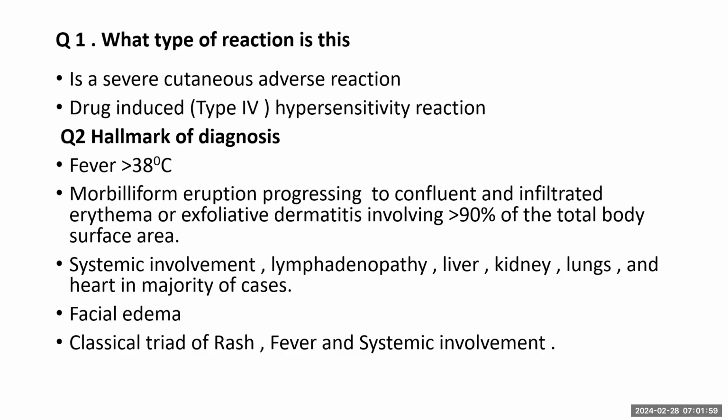Now, the type of reaction is known to be a severe cutaneous adverse reaction, and it's a drug-induced type 4 hypersensitivity reaction. The answer to question two, the hallmark of diagnosis, is fever greater than 38 centigrade.